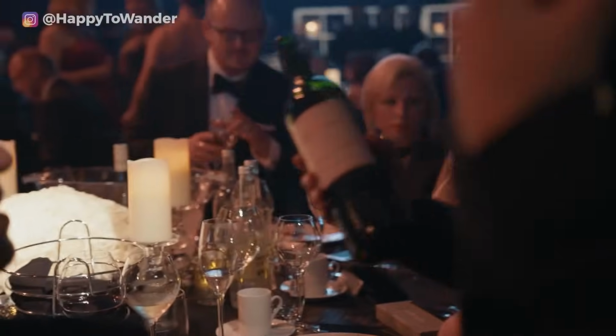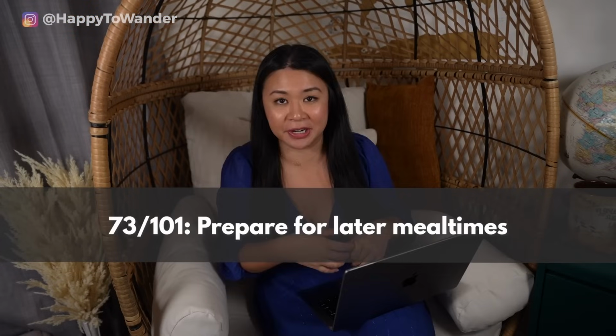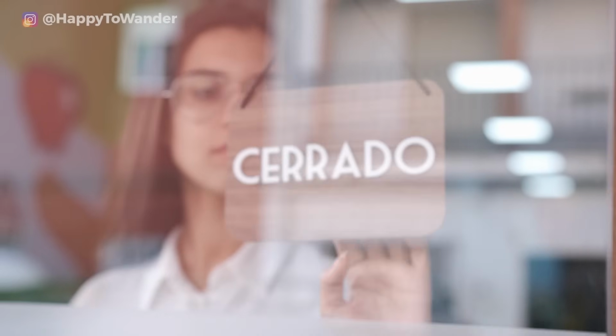Another thing to keep in mind is generally European meal times are a little bit later. Of course, this can be used to your advantage, like if you wanted to book a table earlier in the evening before other people start eating dinner, that can be helpful. But just something to keep in mind because some restaurants actually go on break between lunch and dinner, so make sure to check hours.